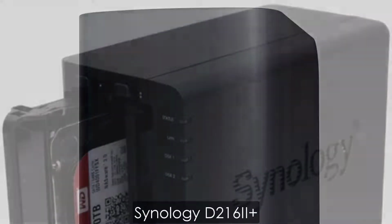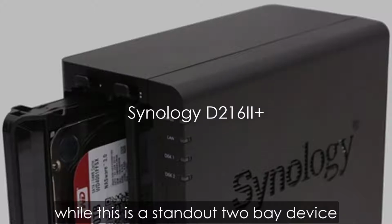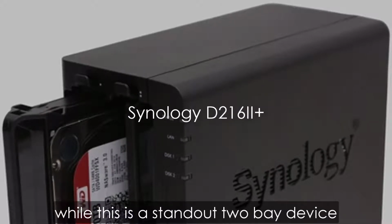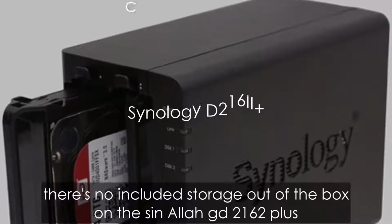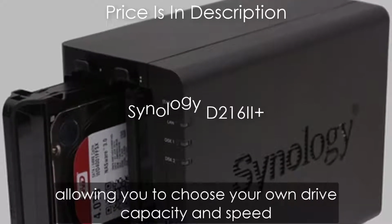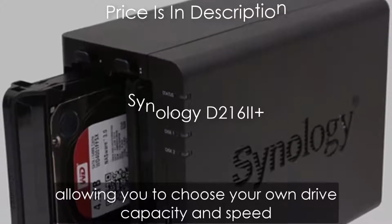Synology DS216+ II. While this is a standout 2-bay device, there's no included storage out of the box on the Synology DS216+ II, allowing you to choose your own drive capacity and speed.